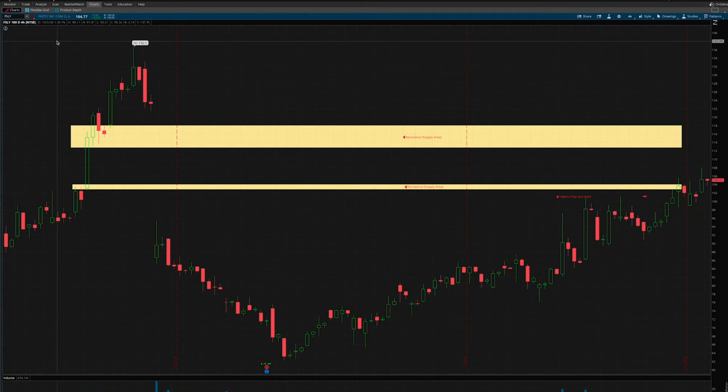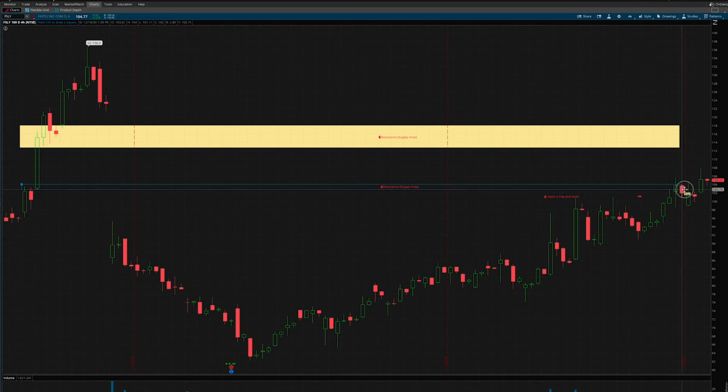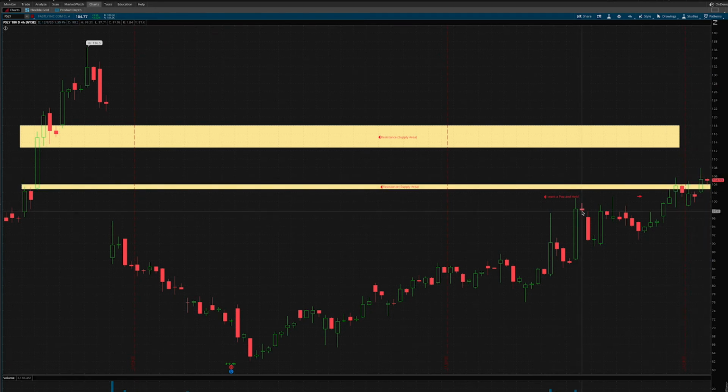Now back to this Fastly. Looking here, I wanted to pop in the hope. That's what I got. Like I said, I already had this written out. And the good thing is I had this resistance supply area, which it held right above. So that's my holding pops. I'm already in the play, like I said, but I am hoping to fill this gap here.